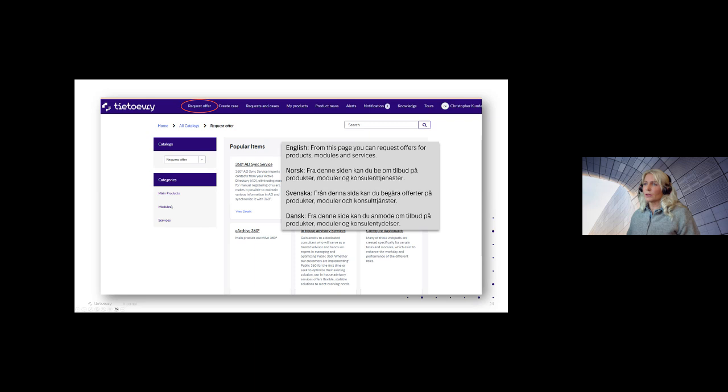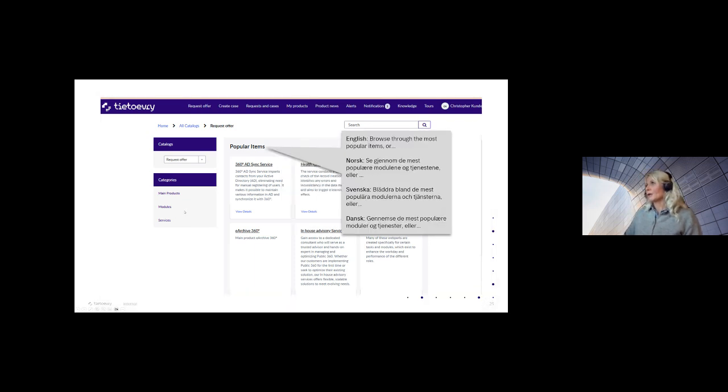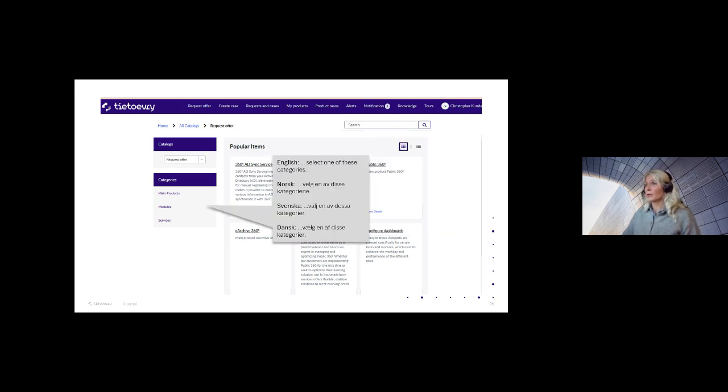I think probably the most important area and functionality for you as customers is the possibility to order modules and services through the system. You will have a list of the most popular items, and you can go into each of these items, read more about the product, and order through the system.